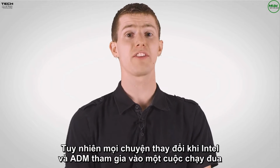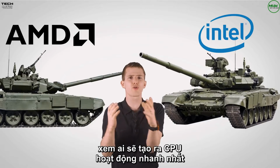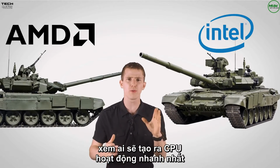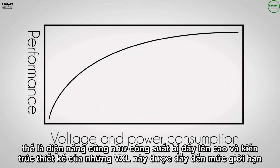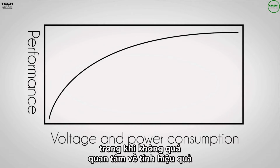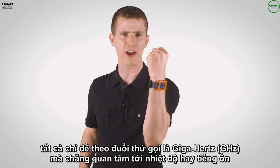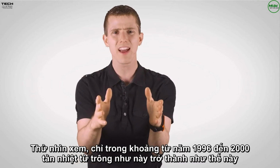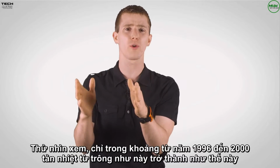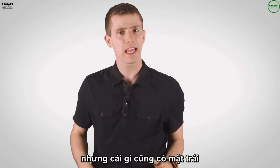Well, that changed fast. Intel and AMD were locked in an arms race to see who could create the fastest desktop CPUs. Voltages and power were pumped up, and existing design architectures were pushed to their limits, all without worrying too much about efficiency in pursuit of the almighty gigahertz barrier and beyond. To hell with cool and quiet. I mean, to put this in perspective, from 1996 to 2000 alone, stock cooling went from looking like this to looking like this. But that all came at a cost.